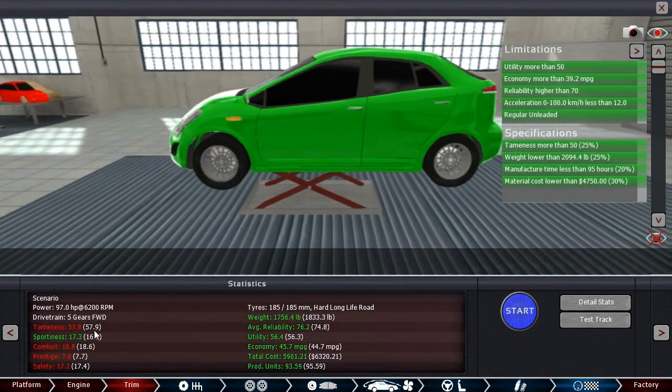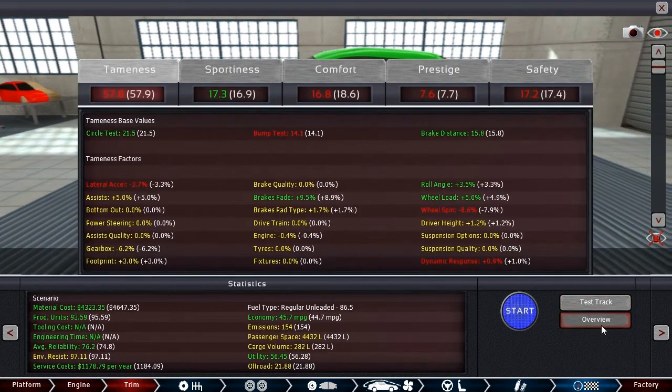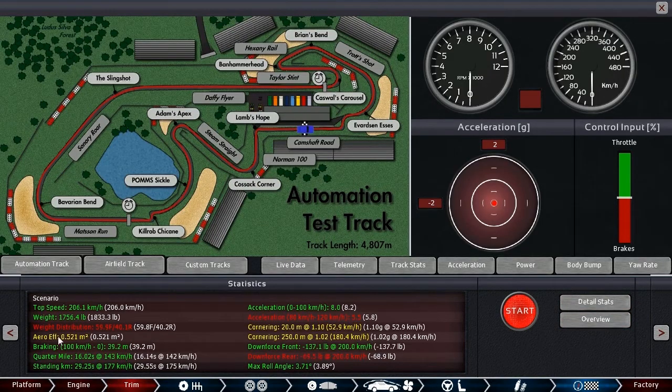So let's look at our tameness. 57, that's pretty good. Weight is way under. Let me look at the detailed, no, it's test track. And see our 0 to 60. 8.0, so we're actually a little quicker than we need to be. So I could potentially make this engine even smaller, reduce our weight and our cost. Let's do that.